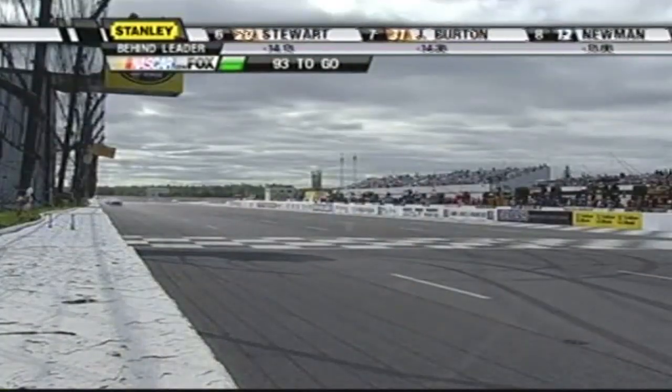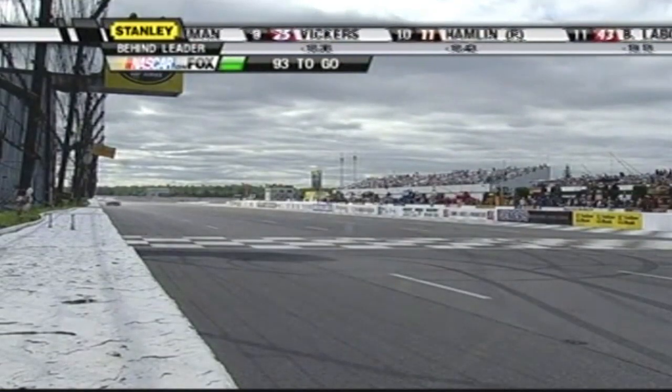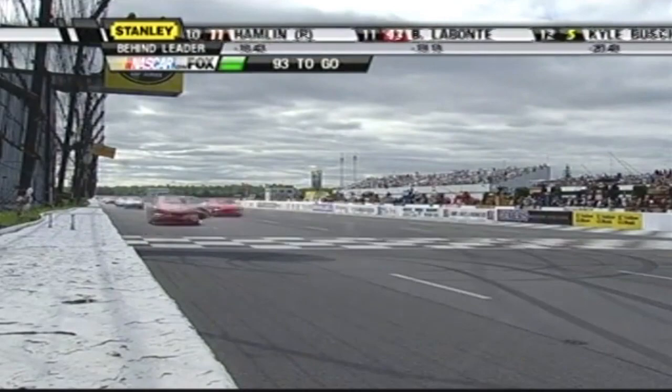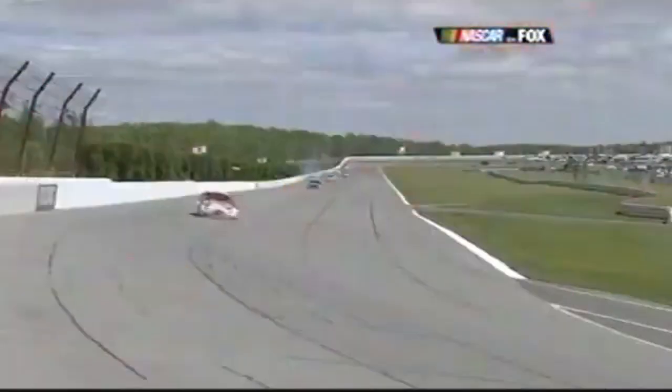So we've just crossed the halfway mark in this 200-lap, 500-mile race at Pocono, Pennsylvania. Kurt Busch out front. Chris Myers can take us through some of the highlights. Yeah, Mike, first half of the race, rookie dreams and veteran hopes.